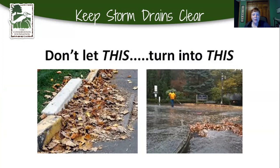You know, periodically we have to go out there and shovel it out because we also happen to be at the bottom of a hill. So we've got to get out there and clear away those leaves, clear away any debris that's collecting along those storm drains.